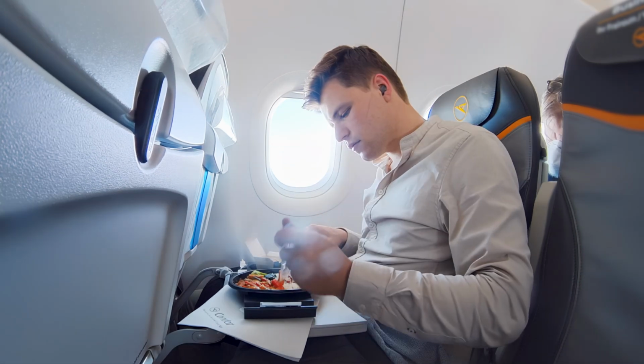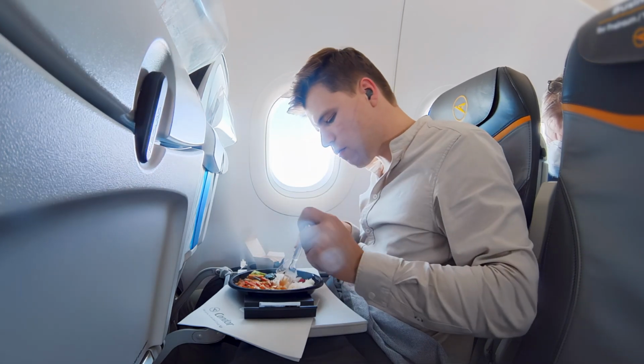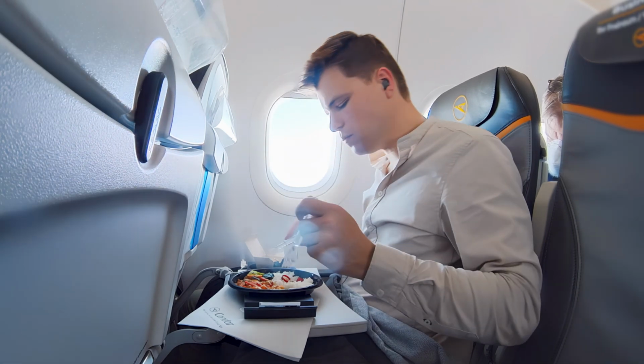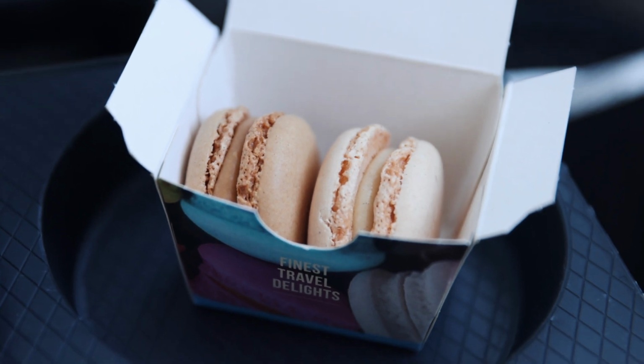I'm not a fan of the plastic cutlery and container, yet I found these snap-on trays to be a good solution in order to quickly and safely give out hot meals to passengers. My dish, as well as the 2 macarons, tasted quite nice.